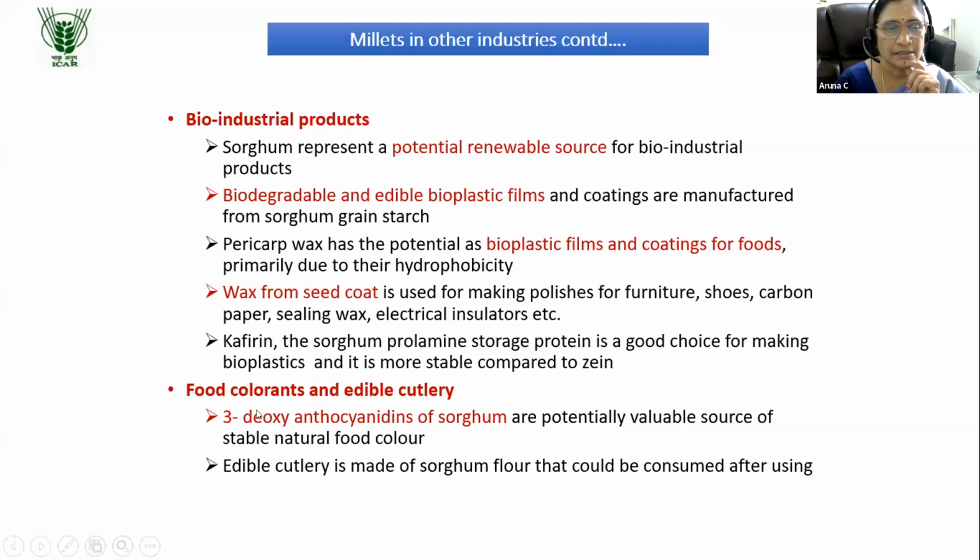And another industry is food colorants and edible cutlery. Deoxyanthocyanidins, which are present in the sorghum grain, are a very valuable source of natural colors. So natural food color can be extracted from colored sorghums, from red sorghum especially. And then there is edible cutlery that can be made from sorghum flour, and it is consumed, so there is no wastage of cutlery. Also, I think on the net you can find there is an industry manufacturing edible cutlery from sorghum, and it is going on very well.